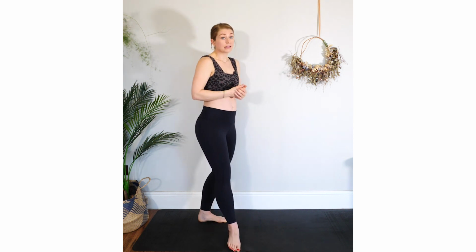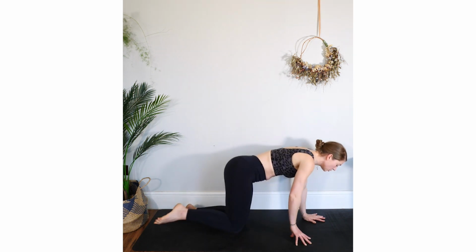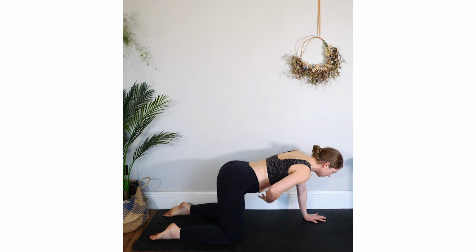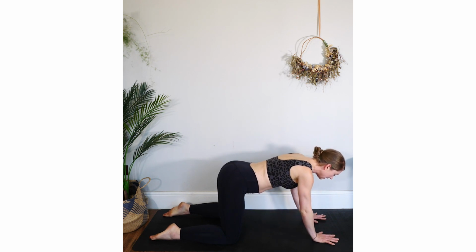Now a great exercise for that, which I love, is a little bit of abdominal scooping. So I come down onto my hands and knees, so I'm down on 4-point kneeling, and I let my tummy soften. So I let my abdominals relax, I let my baby hang down. And then I take a nice big deep breath in, and as I exhale, I just gently think about hugging my baby in. And on the inhale, I let my tummy release back down.